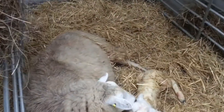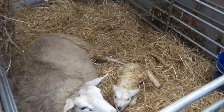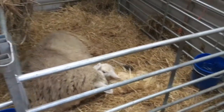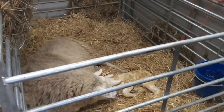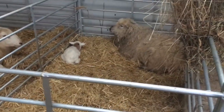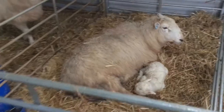You can see it's still wet. She's drying off his or her head, I'm not sure which. We do need to check a bit. Better wash it first. But yeah, so she's just washing this at the moment. We'll put some iodine on its navel in a bit. We'll check if it's a boy or a girl. But nice little lamb. Well, big lamb actually. So yeah. 5 sheep so far, and this one has got twins, or scanned with twins, so may well be 6 by the end of the day.